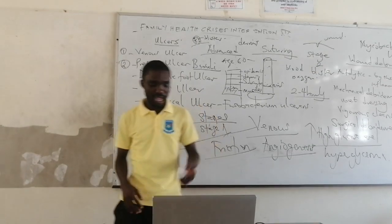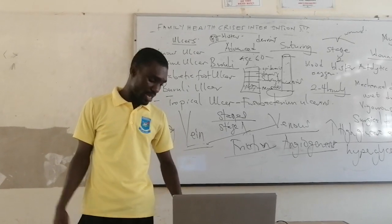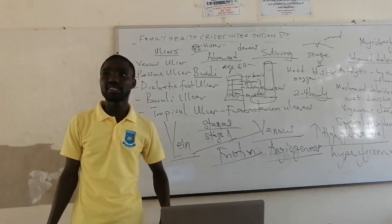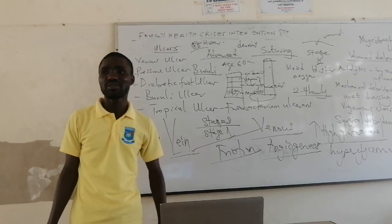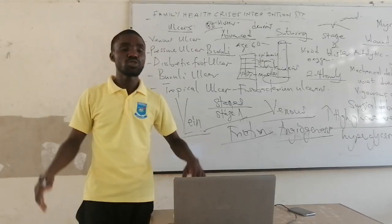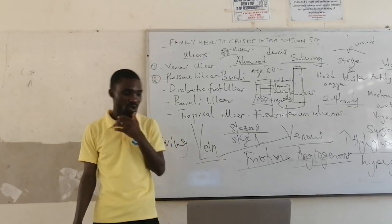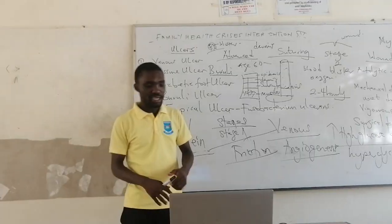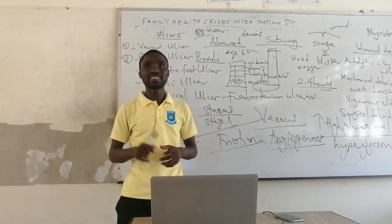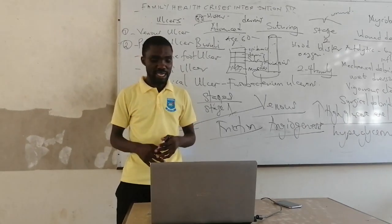Okay, so this type of ulcer, as I said, the Amasamai Hospital was specially made for treating these conditions, but nowadays it is getting out of the system. Other wards have been built, so it's now a general hospital. It's not for treating only this condition. So it's a bacteria that is identified, but the cause is not really understood.